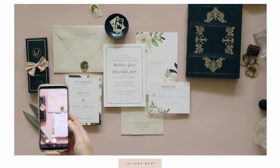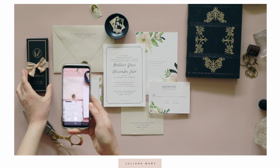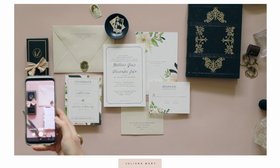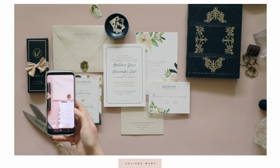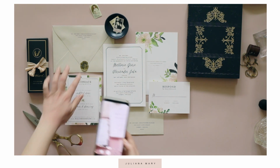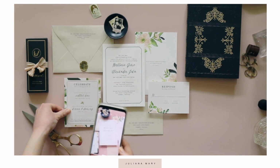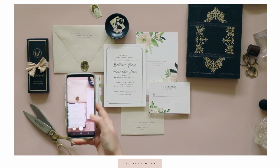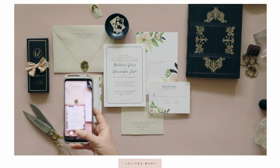And I also love getting these kinds of detail shots. I'm going to get really close on this one to show off this little wax seal and this beautiful detail card. Now, that's a nice shot.